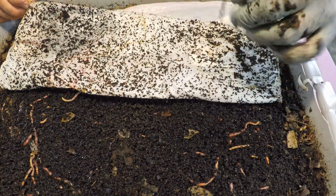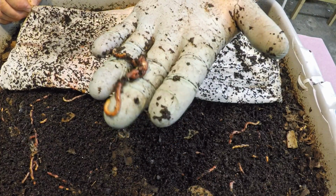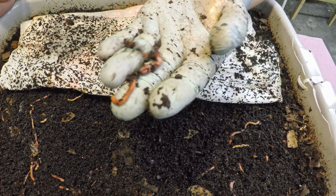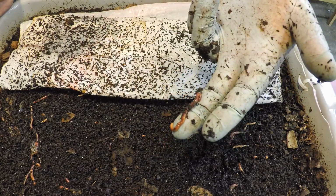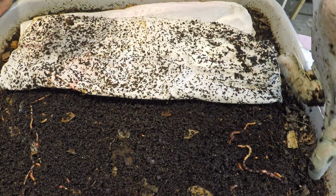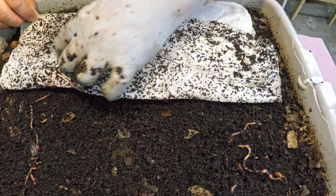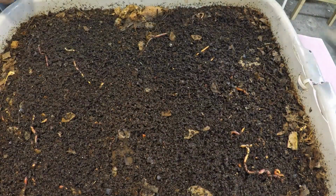Oops. I always feel bad barging in on a couple worms mating, but here's an example of 2 worms actually connected to one another, mating, basically. So, sorry, did not mean to do that, but in the long run you'll thank me because you're getting some delicious watermelon.